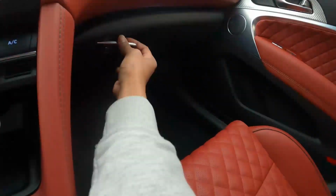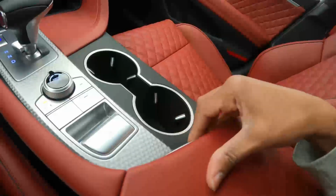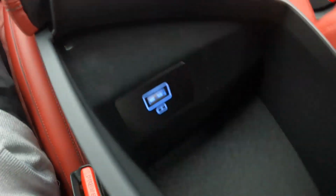You do get this glove box as well. Of course, your 2 cup holders in the center. More storage compartment with power port.